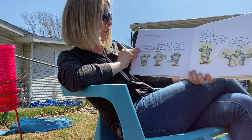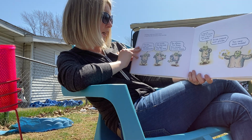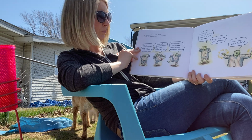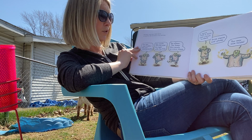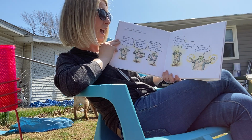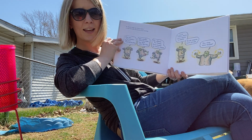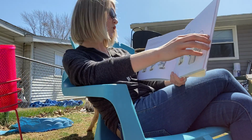So, Henry made up a little rhyme to help him take inventory every morning. One eye and another, one ear and his brother. Oh, you hear the doggies, sorry. One mouth, one big nose, two feet with ten toes, two elbows, two knees, skin smooth as cream cheese. A head with a hair and a brain in there, some organs and glands, two very nice hands.